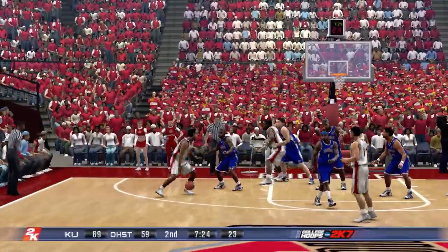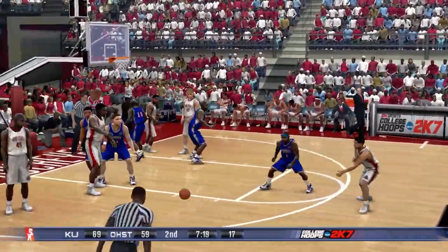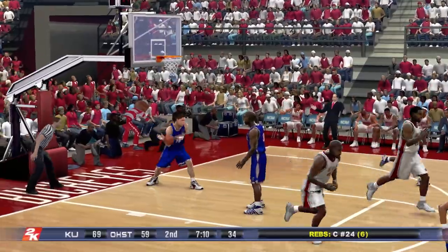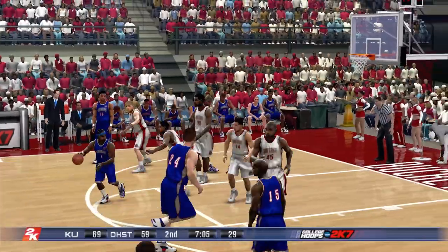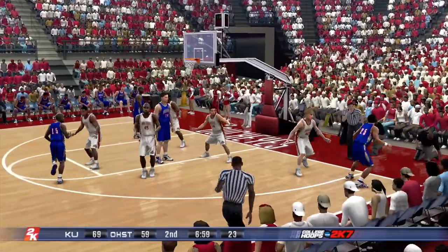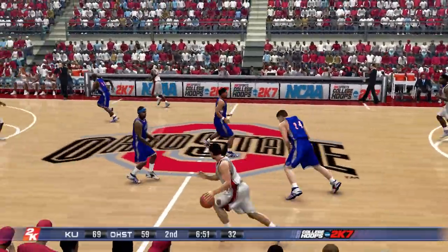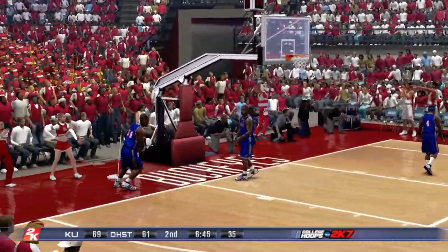Skips it to the left side. Number 14 has it outside. Bounce pass, left side. Number 20 backs down. Can't lay it in off the up and under. And it's a 10-point game. Deflected. But it's tracked down by number 4. Gets it outside. Number 15 dishes to the baseline. Number 25 dumps it off. Poked loose. And it's scooped up by number 14. Such great instincts. He knew exactly where the ball was going. Last shot dropped in by number 12.